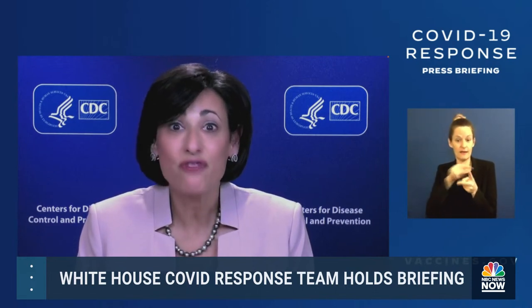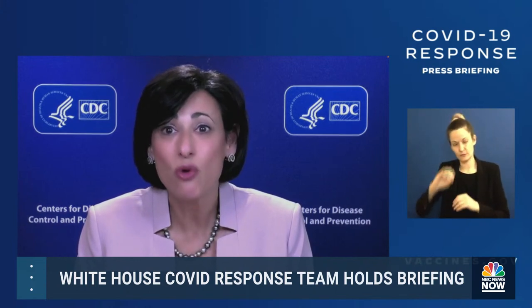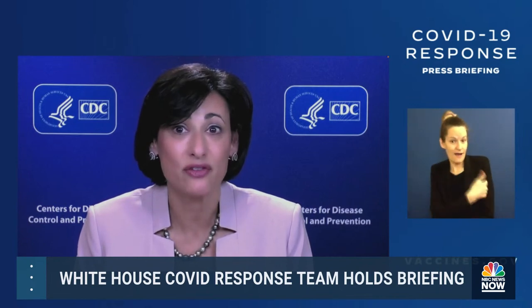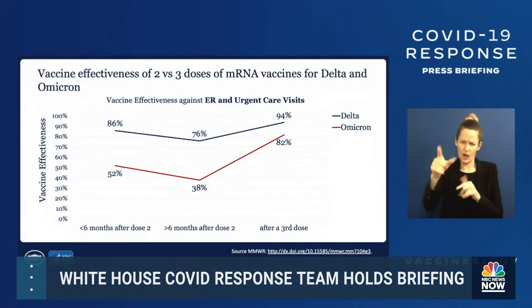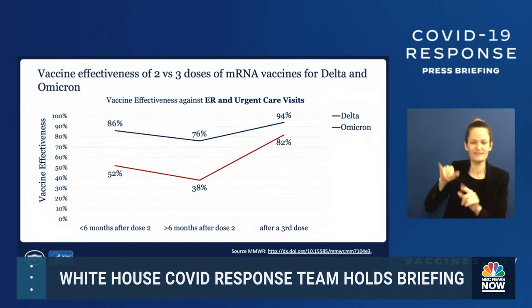As you can see, following a third shot, vaccine effectiveness increased up to 94%, even higher than it was in the first 6 months after vaccination. Now, still looking at emergency room and urgent care clinic visits, vaccine effectiveness against Omicron is displayed by the red line. In general, we see lower overall vaccine protection against Omicron than we saw against the Delta variant shown by the blue line, especially with just two doses of an mRNA vaccine.